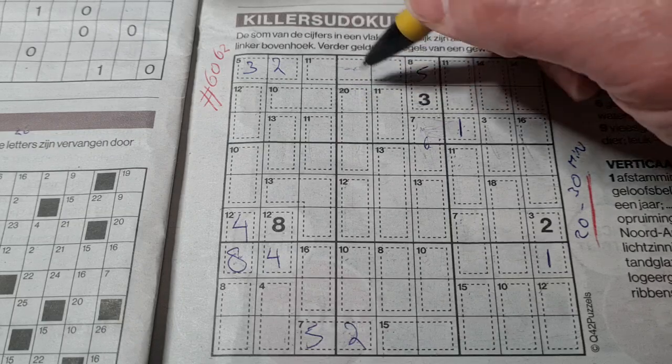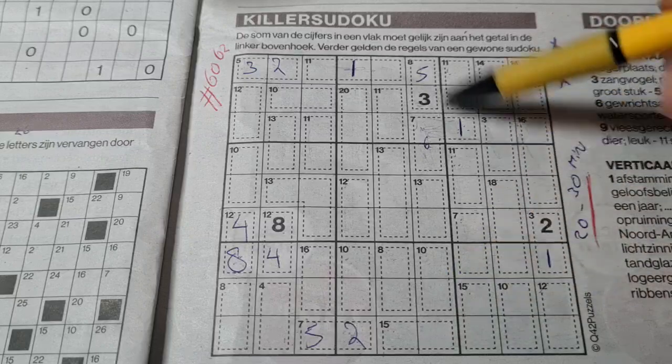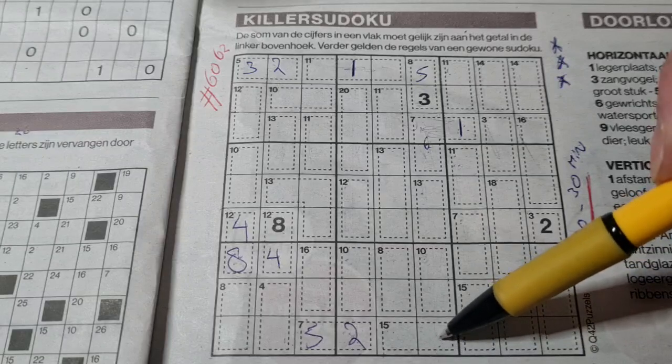44. So 45 minus 44 is a 1. All right. This one. If I count all these numbers, I will know what number this will be.